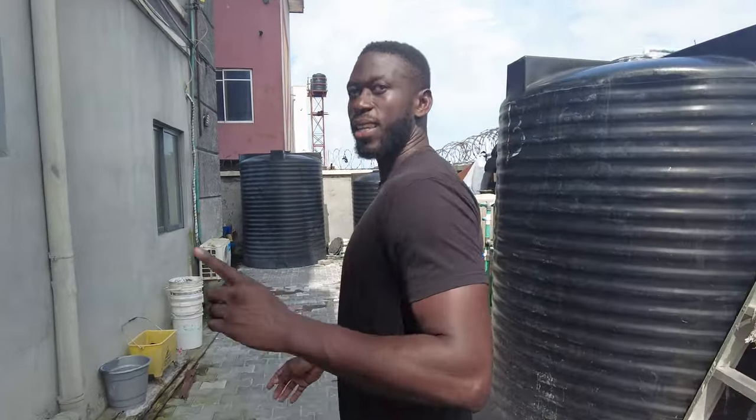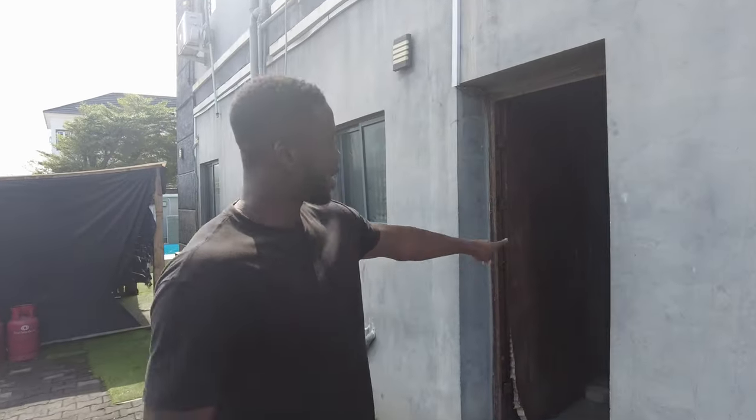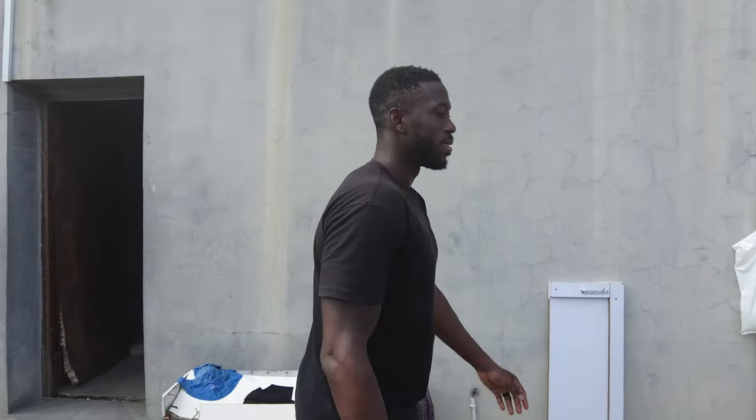And the good thing is, one thing just to mention, the BQ rooms have their own access here. So people can access the studio room from here, and there's also stairs to access the BQ that's separate from the apartment, which is lovely. So yeah, cool.